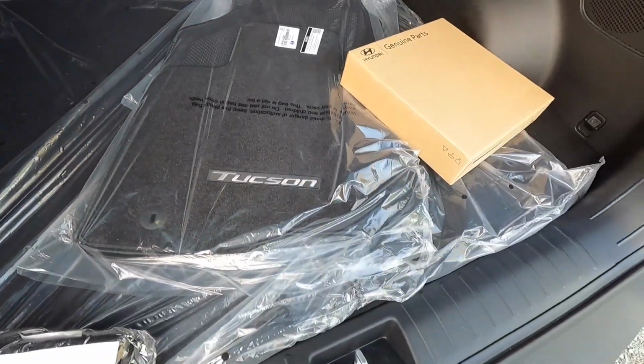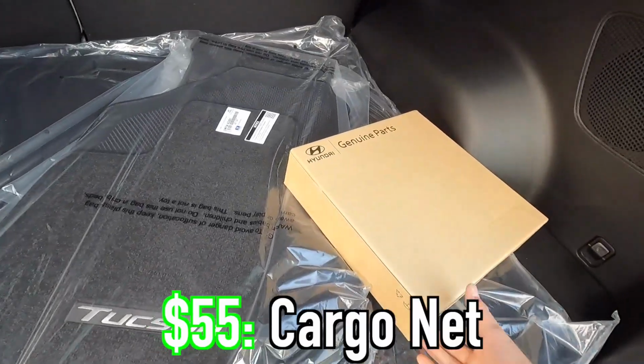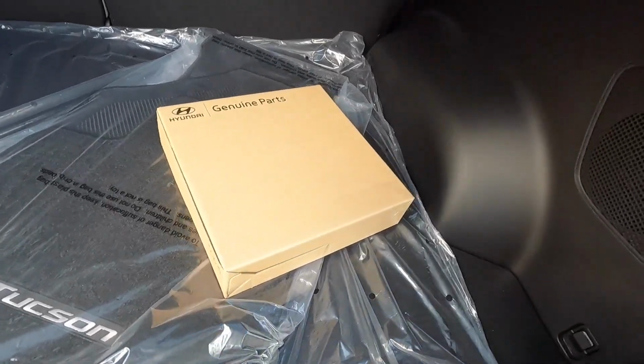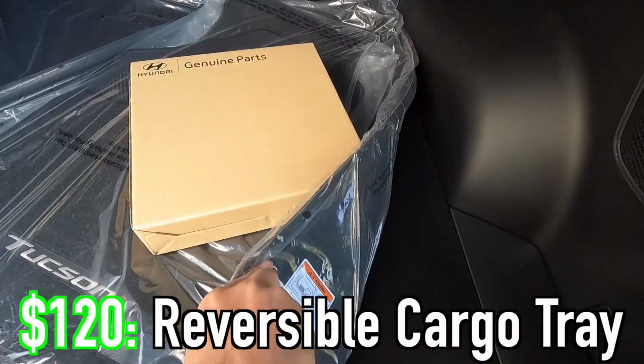You can see it says Tucson on them. Moving on from there, this also has the $55 cargo net, which can be found inside this box here. This also has the $120 reversible cargo tray, which is what this is right here.